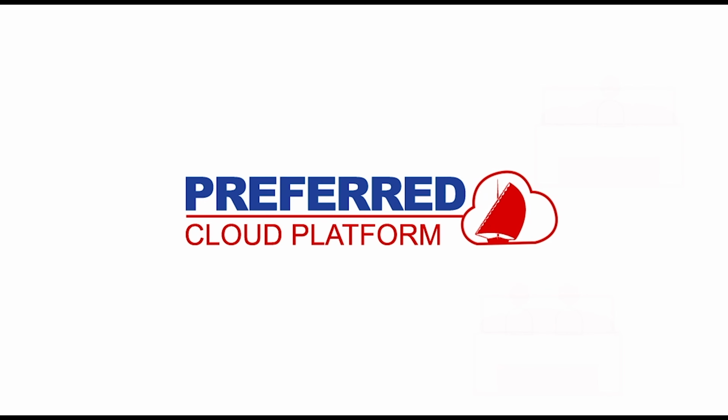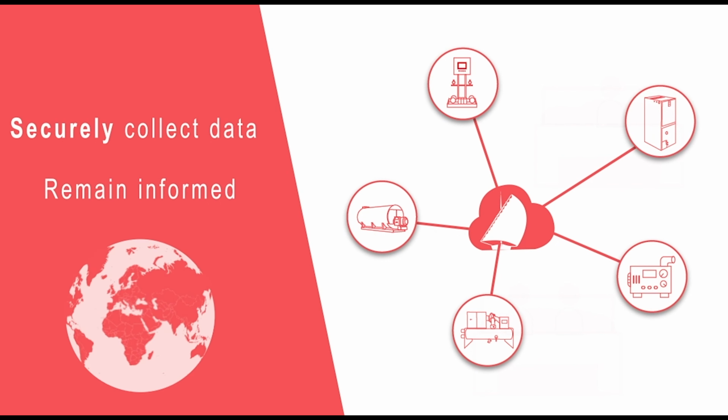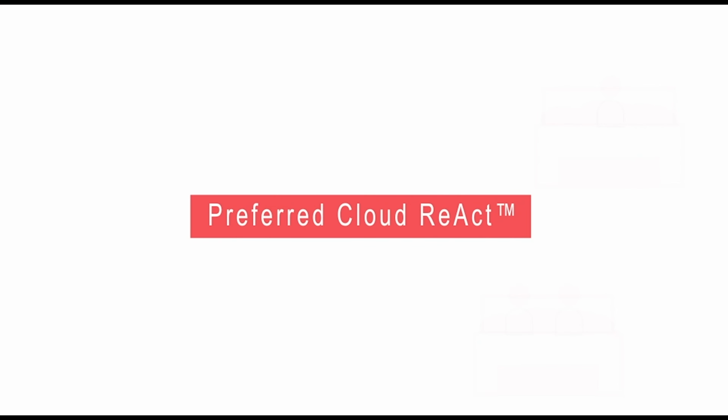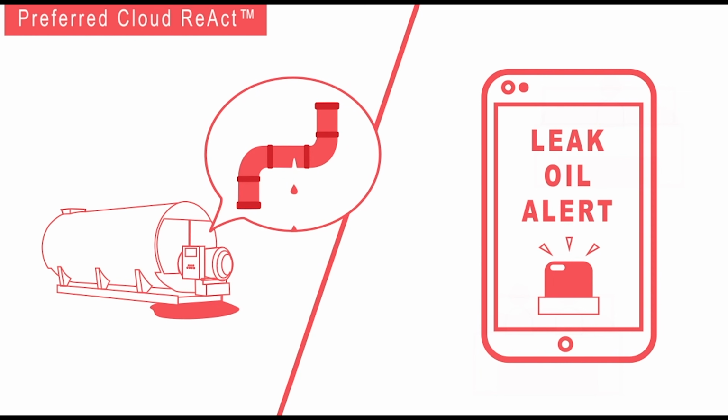That is why we developed the Preferred Cloud Platform. With the simple installation of one of our private network gateways, you can securely collect data from all your facility equipment and remain informed about its status from anywhere in the world. And you can do so without exposing your operations to the public internet. With Preferred Cloud React, your equipment can send custom alerts whenever a problem is detected.